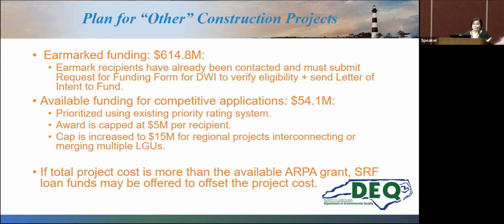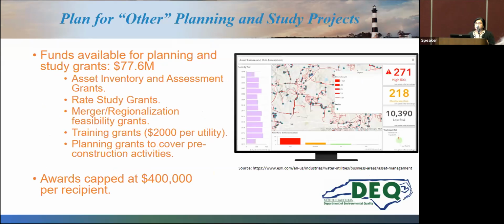But if you have a big project, the cap of 5 million is in a grant, but the rest we can make up with an SRF loan, because we are going to have a lot of SRF loan money, reduced interest, 0% interest loans available. We can use that to offset any other project cost. As Kristin was talking about, a construction project takes more than 3 or 4 years to get all the money spent.